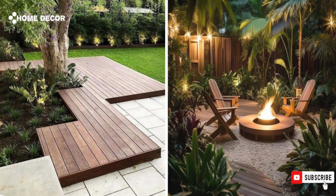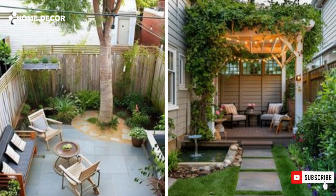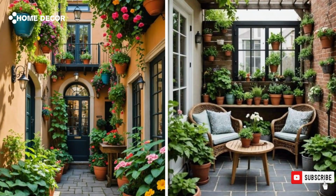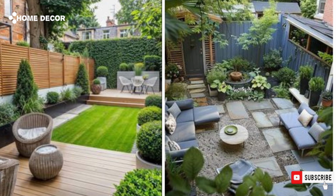Small gardens may seem challenging, but they offer unique opportunities for creativity and innovation. In this video, we'll explore a variety of ideas and tips for maximizing your small garden space, from vertical gardening techniques that make the most of limited square footage to container gardening that allows for flexibility and mobility. We'll cover strategies to help you create a lush oasis.